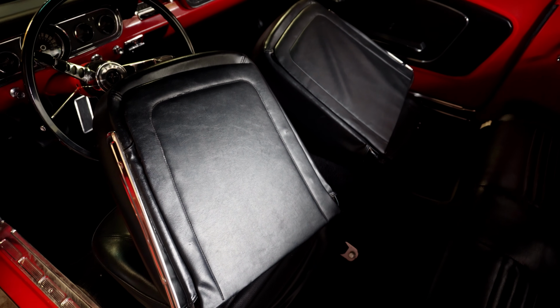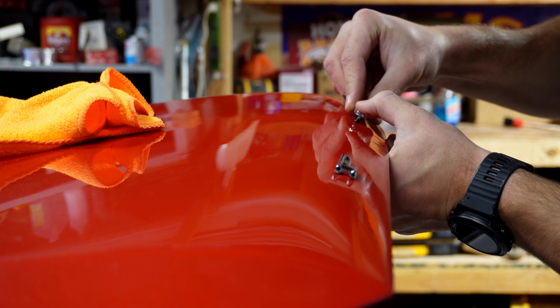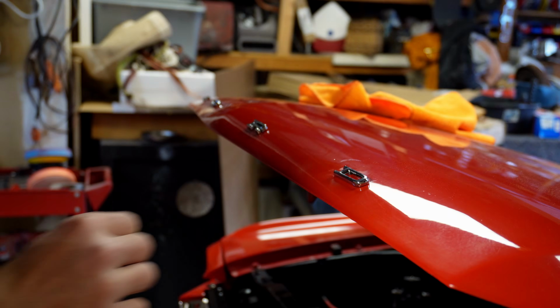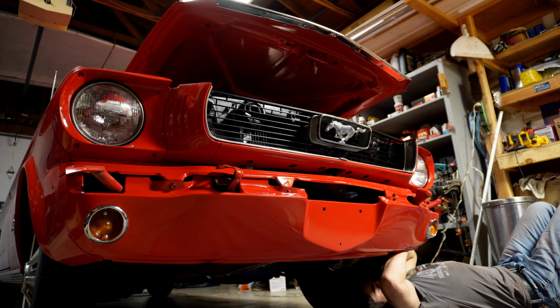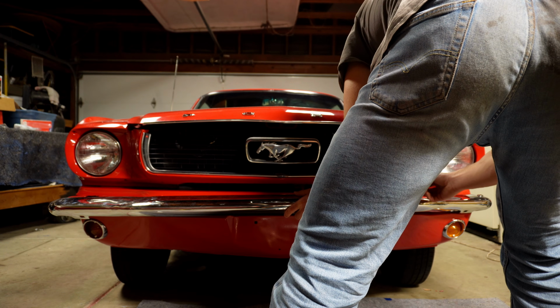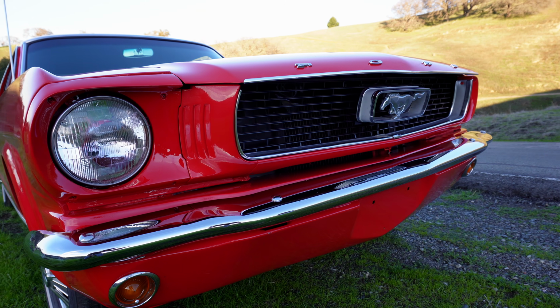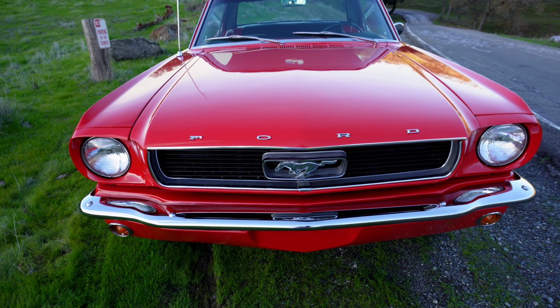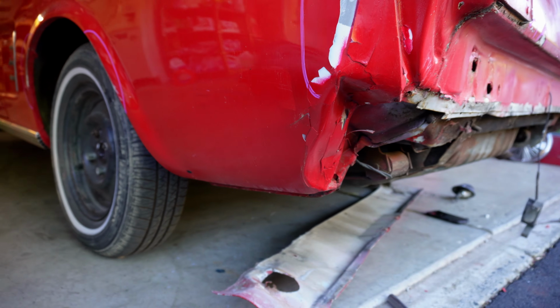Now that the back of the seats were looking brand new, there was only one last thing to do. Put everything back together. The emblems, the parts I painted. Up you go. The new bumpers. And finally, the car was officially ready to be listed for sale. The car was in okay shape when I bought it, but ended up looking really good once I finished.